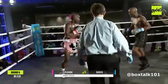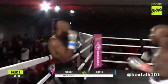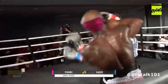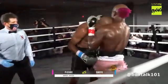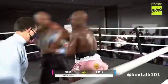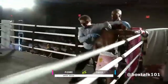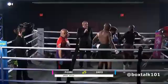Under 15, Pierre tries to go for broke. Oh, he does! Right hand. With a straight right, and it ain't over till it's over. He stunned Davis. Under 10. And a right to clean it up.